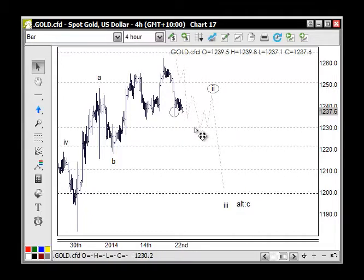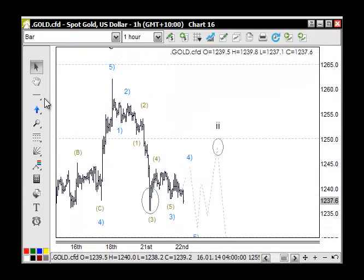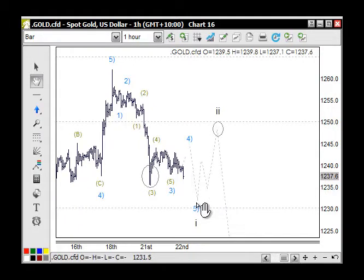But an impulse wave to the downside, a bounce off this area through here, will give us a nice short trade setup down into a stronger wave 3 down. So looking at that on the intraday, this is what we've got so far. Wave 4 must be in there now, so we're basically looking for wave 5 to come down through here to complete this as wave 1, and then some type of bounce.